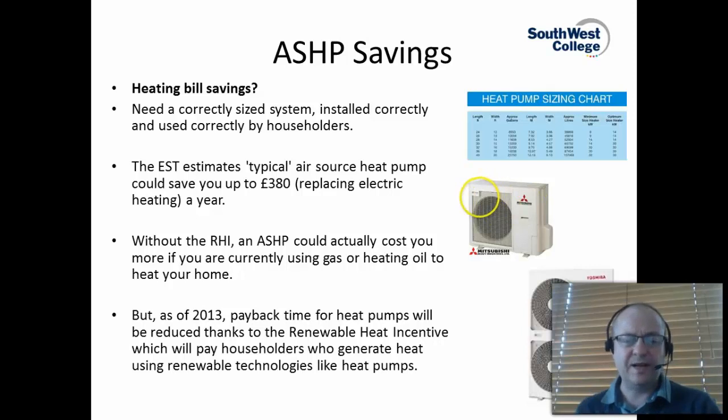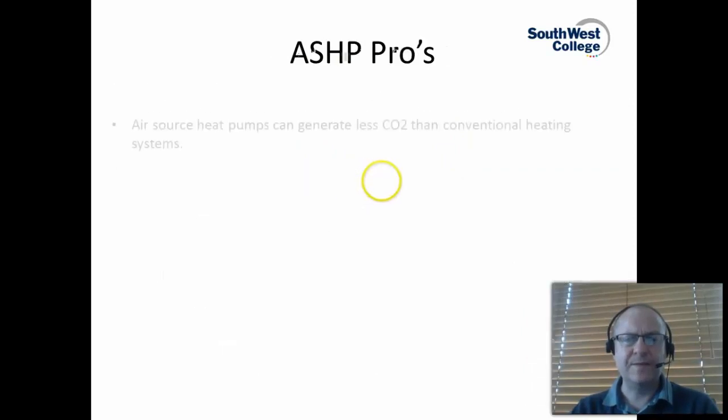Well, that was due to the renewable heat incentive, which was intended to come in summer 2013, which has now been delayed till 2014. But if you're getting an RHI payment, it then makes it attractive to use this type of technology, the air source heat pump.